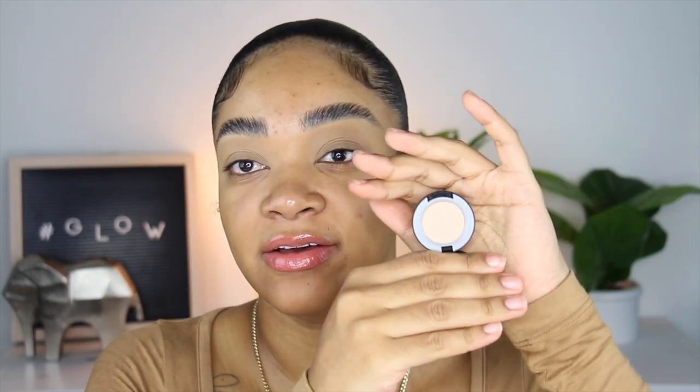Alrighty, my love, let's jump right into it. I'm gonna start by showing you guys the shadows. So here we have Best of Me, which is just like a vanilla cream shade. Gonna go ahead and swatch that real quick, put it right here. So that's Best of Me. Next up we have Strike a Pose, which is the one that I'm really interested in. It's this kind of peachy shade. I'm gonna give you guys proper swatches later on.